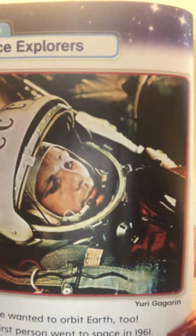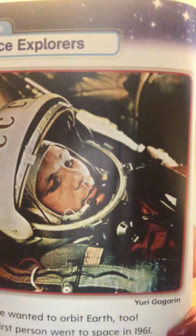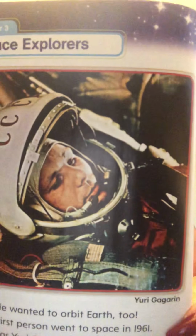Chapter 3, Space Explorers. People wanted to orbit Earth too. The first person went to space in 1961. He was Yuri Gagarin from Russia. Here he is. An American also went to space in 1961. His name was Alan Shepard. He was our first astronaut.